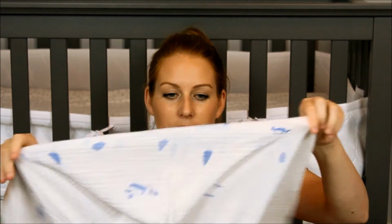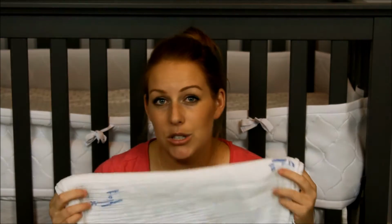So the first one is muslin blankets. If you have not seen them before, they are basically breathable blankets. They're very thin. They come in a variety of designs and colors. When it's spring or fall or summer, where it's not freezing cold like winter, and you feel like it's a bit chilly out, you want to cover up your baby with a little blankie, but you don't want them to get too hot. This is your go-to. This is your best friend.